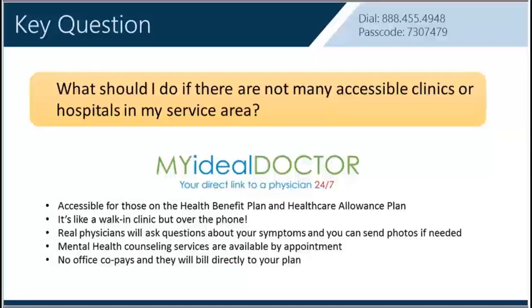It can be useful for common illnesses like colds, flus, and other non-emergency illnesses. You will be able to speak with a real physician about your symptoms, and you even have the ability to send pictures if needed. So maybe you have a questionable rash on your arm, and you could send them a picture so they can inspect it. They can prescribe you medication for pickup at a nearby pharmacy, and you can also schedule mental health counseling services.